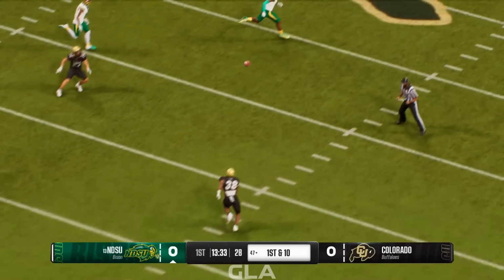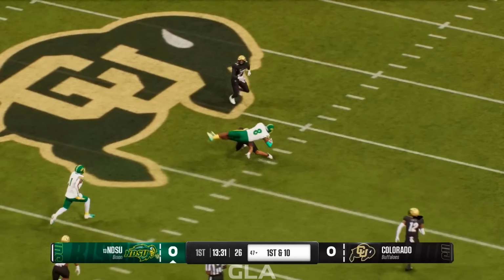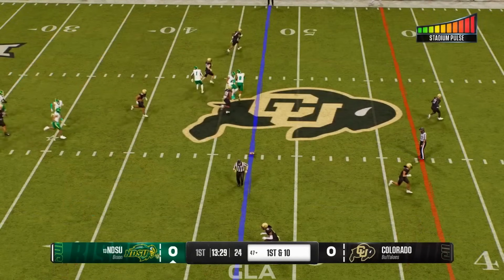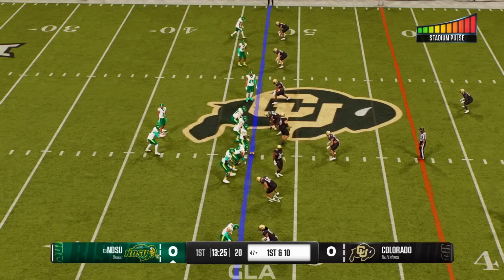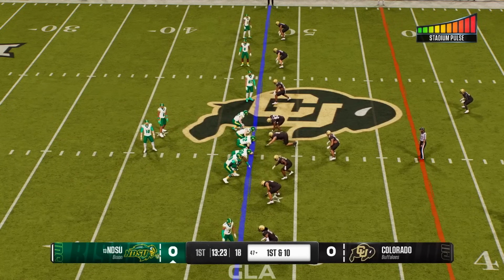Yeah, and if you're going to complete that throw, Reese, quarterbacks have got to play with anticipation. You've got to get it out of your hands early and give your receiver an opportunity before the defense gets to the ball.